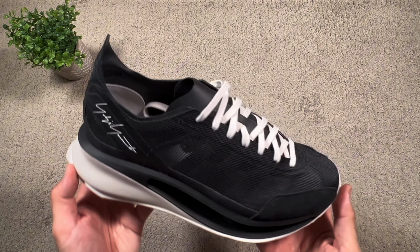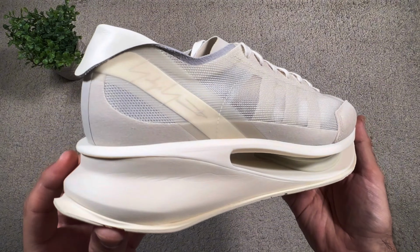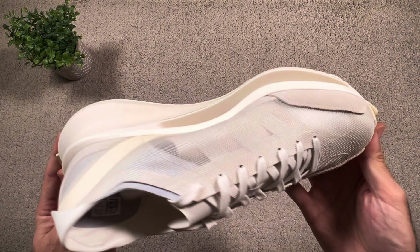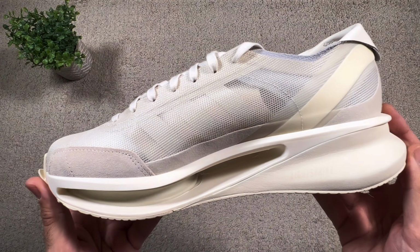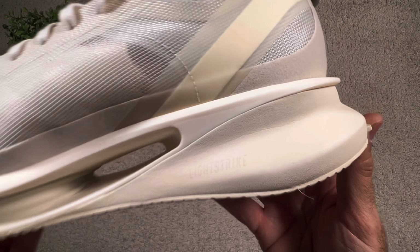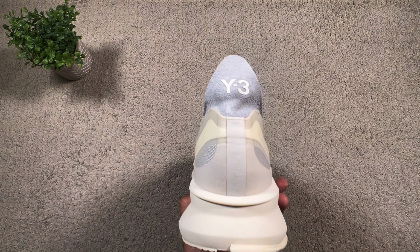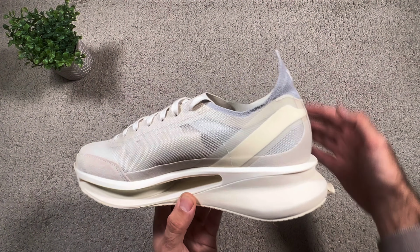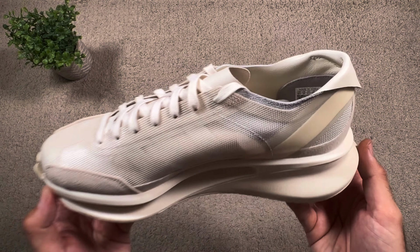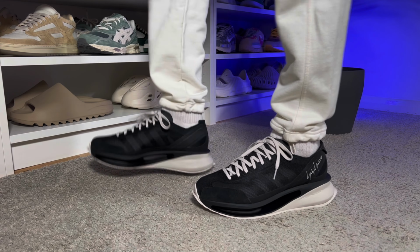I'm pleased to show you this pair of Y3 Gentle Run, which dropped earlier this summer. The retail price was £350. I managed to get these ones in 2 colorways, and I actually managed to get both of them for 50% off. So this one most definitely has a very interesting and polarizing design, and for my surprise, even though this one feels like an uncomfortable pair of shoes, this one is also quite squishy and comfortable.